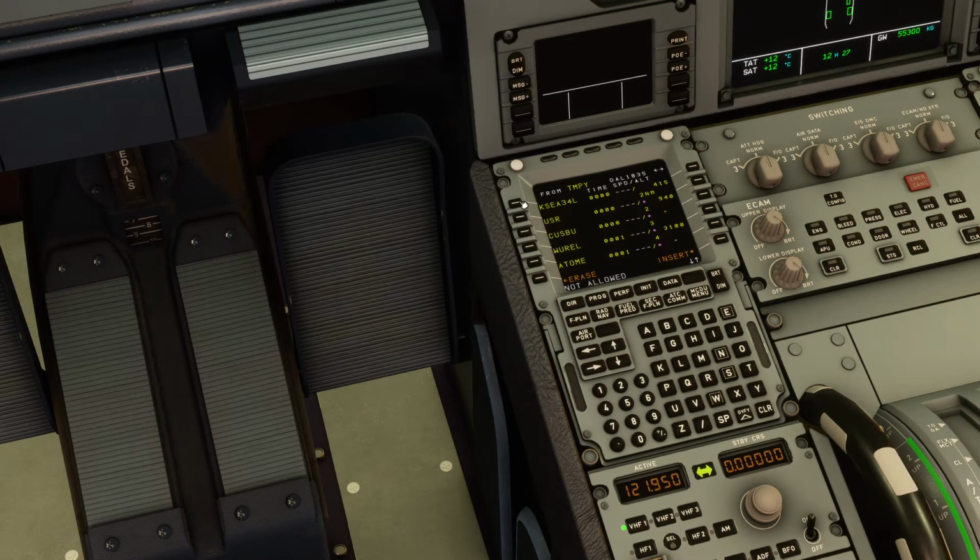Okay, so 16 left. I'm going to be departing out of 16 left, and we're taking Pay. I'm just going to check our flight plan actually. So it's direct to Pay and then it's to Grizzly 6 is what we're doing. There's actually no SID, it's just going to go direct.